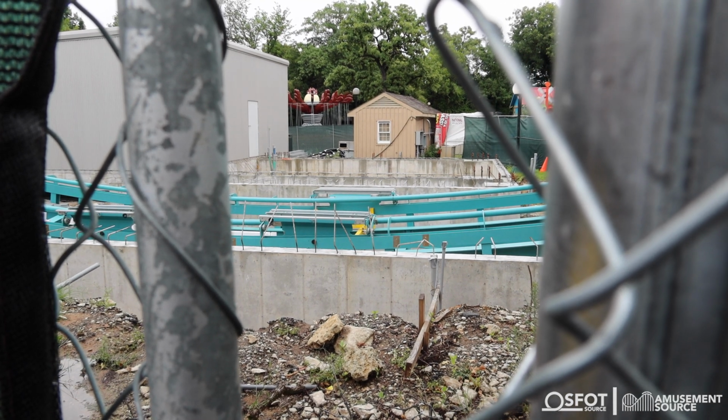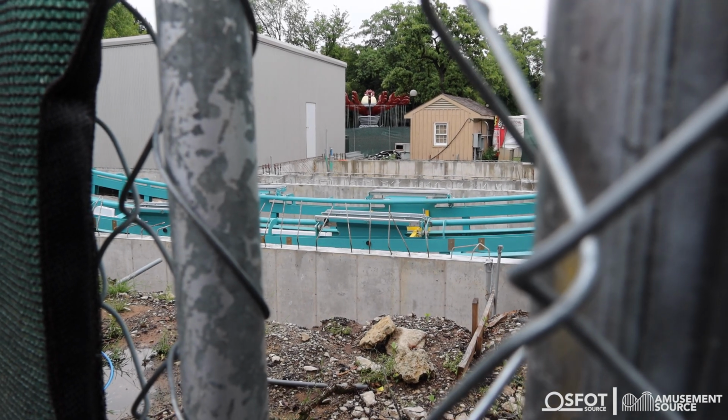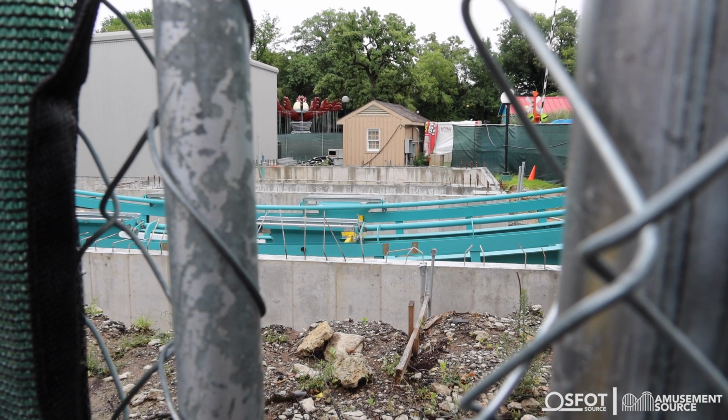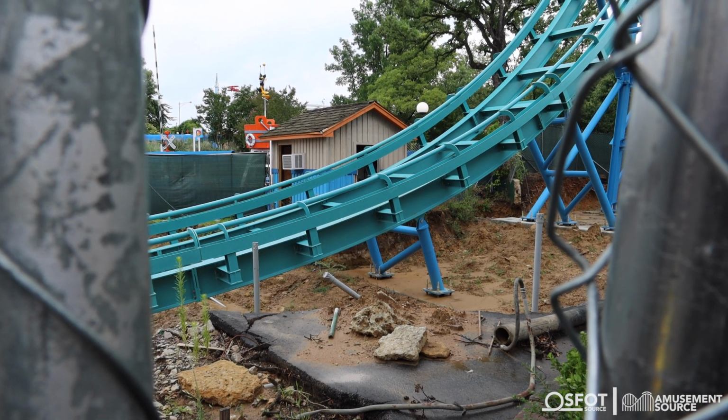Here's a ground shot of where the station for Aquaman Power Wave will go. You can see that building structure back there, but like I said before, it does really look like they've just kind of completely stopped progress on this. Yeah, and you can see from this angle there's still a lot of work to go.